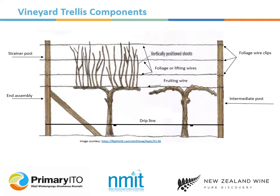So when you're doing your canopy maintenance throughout the season, where you're actually lifting these foliage wires to hold all the canopy in place, you'll be clipping these wires into these clips dotted along the intermediate posts. And you'll progressively get these wires higher and higher through the season till eventually you've got all the canopy situated right up through these foliage wires. And then later on, people will come through with tractors and trimmers and trim the tops and the sides.